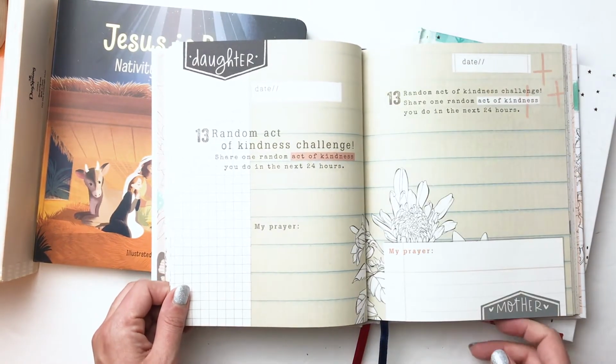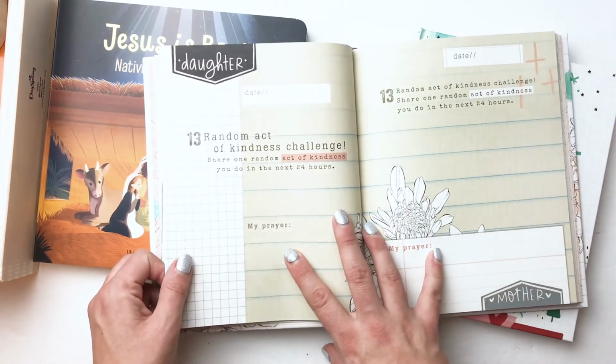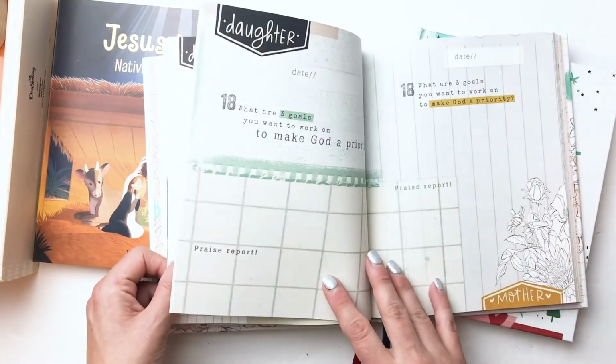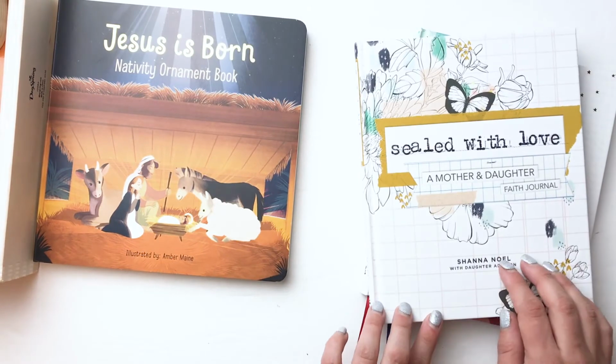And then, you don't have to do it the same day. You could just pass it to the other one, and when they get a chance, they can do it and then pass it back to you. So that is what this book is all about.